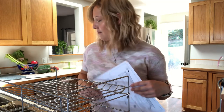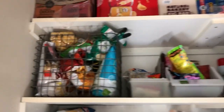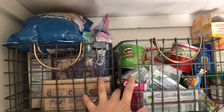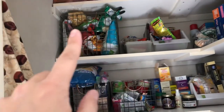Now let's show you my pantry and what I'm working with. It's not the most organized pantry in the world, but I do already have this really big basket. I got this from Target, and then I got these and this one from Target. They are all the same basket. These three are just smaller, and then that one's really big.